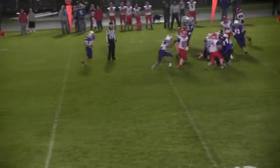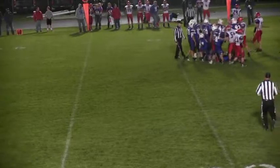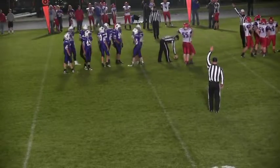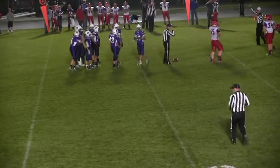Hand off to Hamilton, and he's got his jersey grabbed as he turns the corner. They grab his jersey and pull him down. Picks up about a half a yard. That's going to bring up third and seven. Wiedebusch with the tackle.